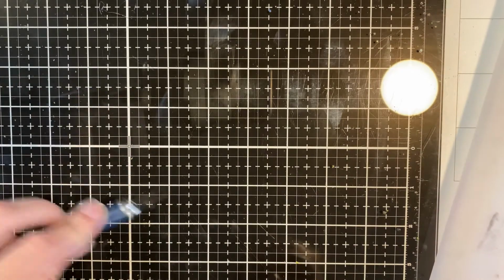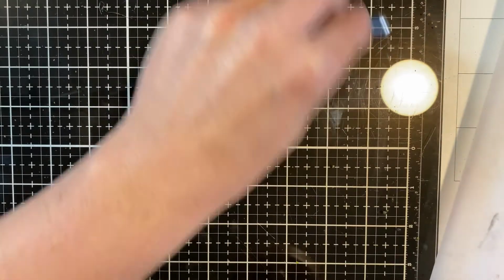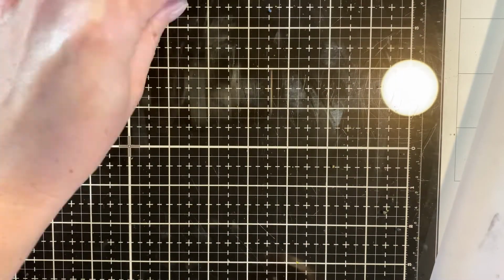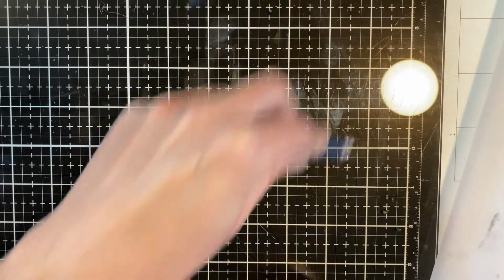I just go around like this every so often, about once a week, and I just remove all the little bits and pieces, and it just comes right up. It's super dirty right now. I just remove all of those bits and pieces and it just comes right up, you know? So my glass mat is a must.